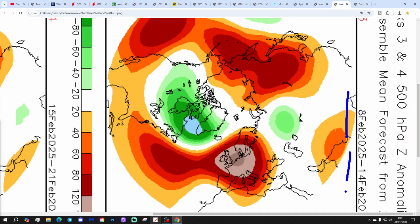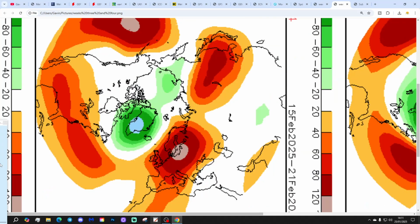It's the 8th to the 14th of February. High pressure right over the top of the UK there. And again, there could be frost and fog coming through with that. And still high pressure dominating into week 4, 15th to the 21st of February.